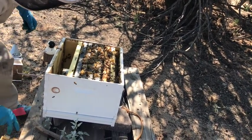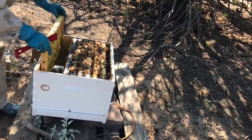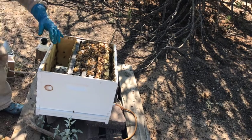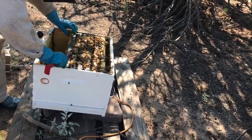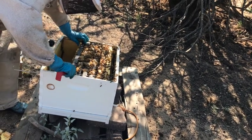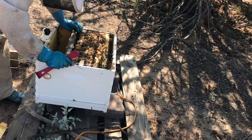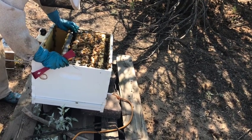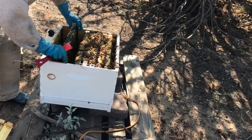Okay. One thing I'm noticing is that the honey has made a huge mess in the bottom of the box, and that the bees are sticking to that. We got them flopping. I think that they're foraging on pesticide. Let's take a peek.